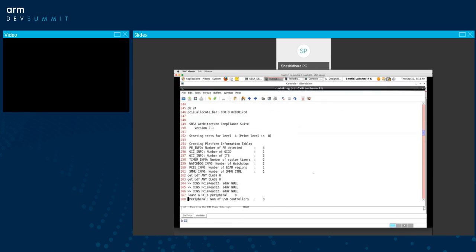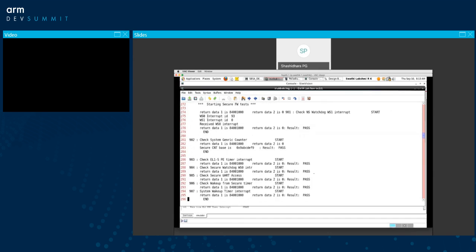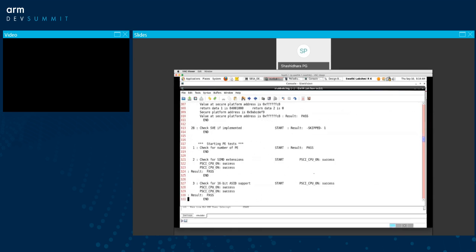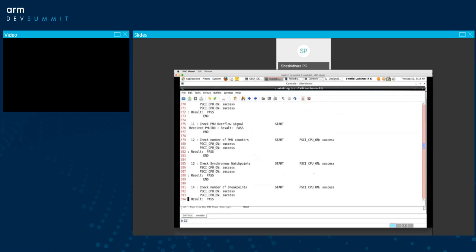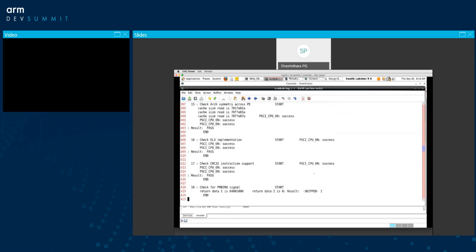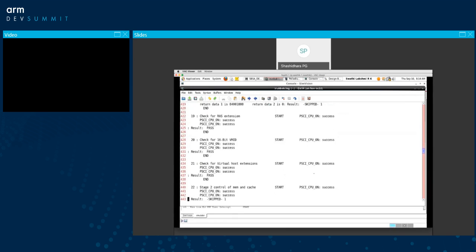which displays which tests have been run and what the status of each is. As you can see while I'm scrolling, these are the different kinds of tests run. This is where the PE tests have started running, and then it continues to check all the required features which the SBSA tests define. It tries to run every test as defined.